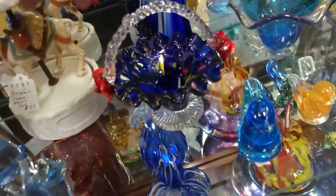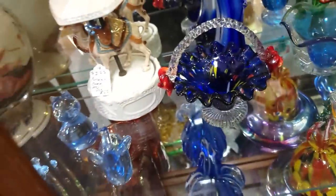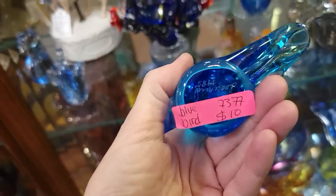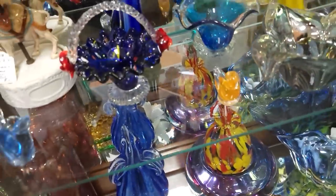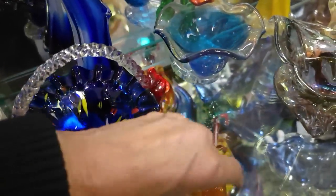And let's reach in there and see if we can get his little bluebird friend. He is $10. Oh my goodness. Yes. Is he a... Yep. He's a Leo Ward. Yay. So we're going to get him. And let's see who this little orange guy is. Oh, I need longer arms. There we go.